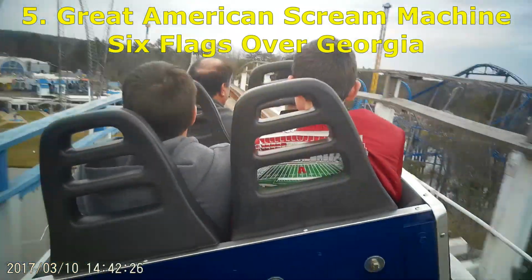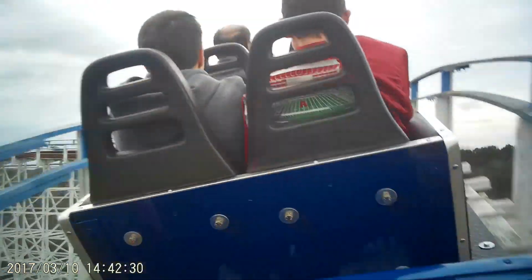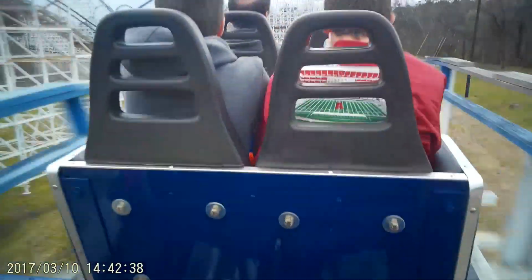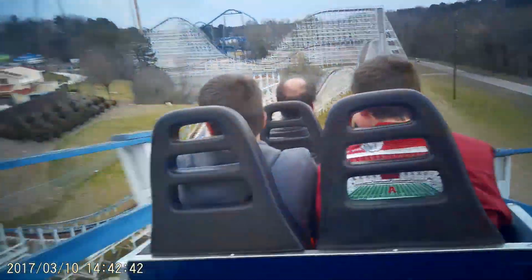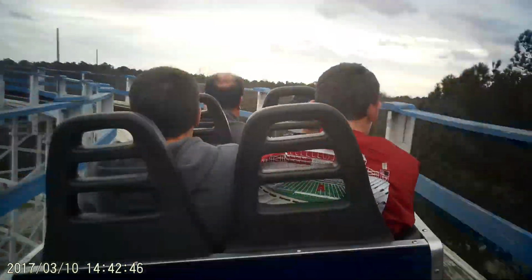Now, we got to ride this forward and backwards in 2018 whenever they had it going backwards for the opening of their season. Now, this ride we expect it to be rough because it is a PTC wooden coaster, and it's aged over the years accordingly. But this one is a little rougher than most, and I think better maintenance would definitely help this ride.